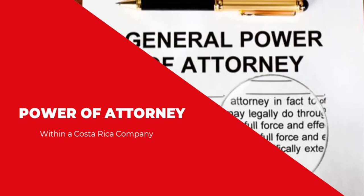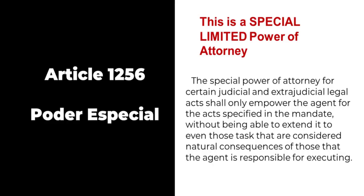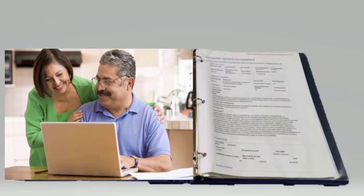To grant that power of attorney, you're going to need to appear before a Costa Rican notary public to sign that document and have them authenticate your signature. If you're not in the country, then your company will have to hold a shareholder meeting in order to have the company grant a power of attorney to the local accountant to tax the company.